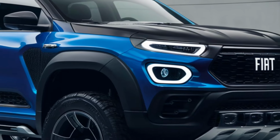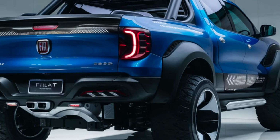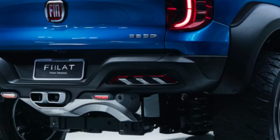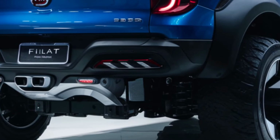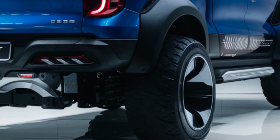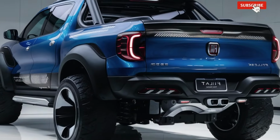Trailer stability assist. When hauling, this technology detects trailer sway and applies individual wheel brakes to bring the load back under control. Tire pressure monitoring system. This system informs the driver if any of the tire's pressure drop below the recommended level, thereby reducing blowouts and improving fuel efficiency. The Fullback has also enhanced lighting technology to increase safety.